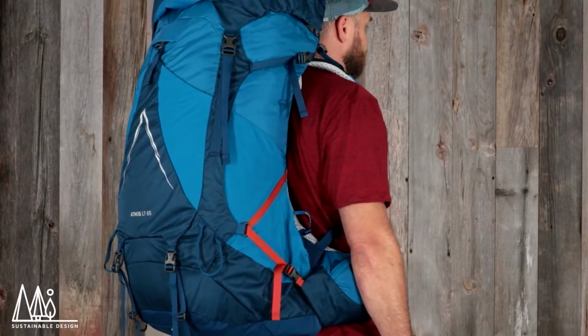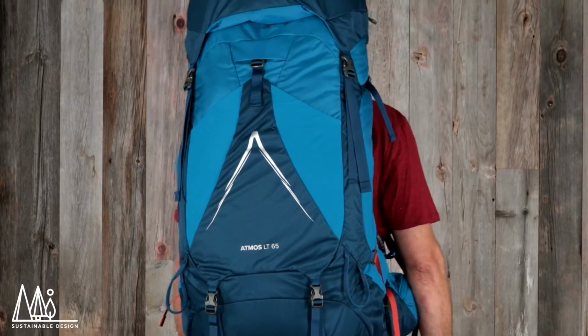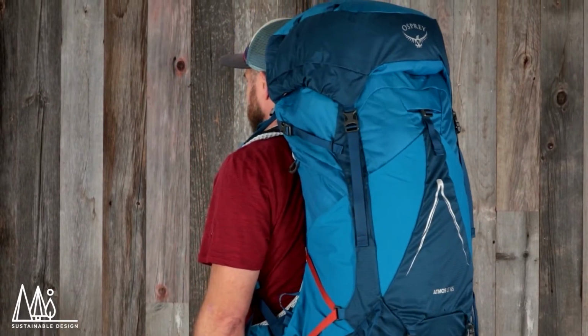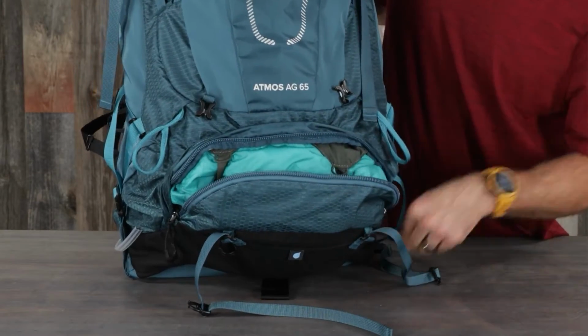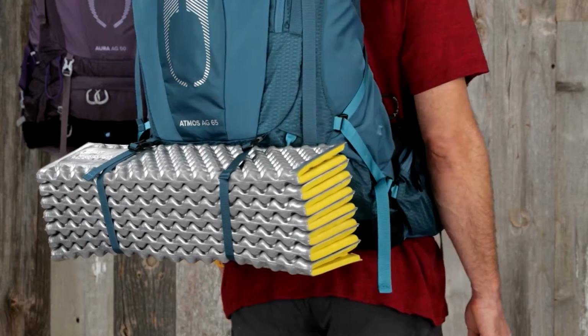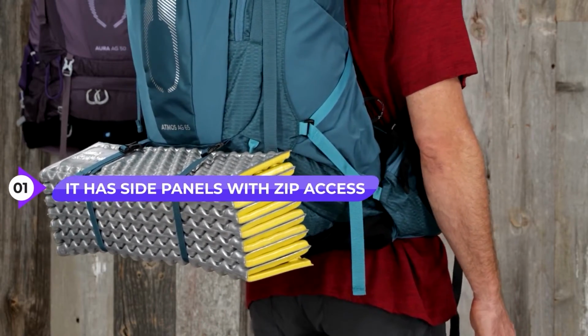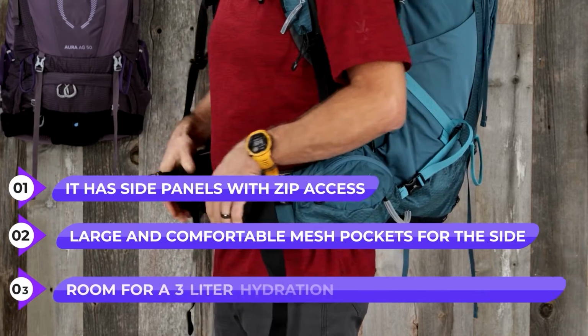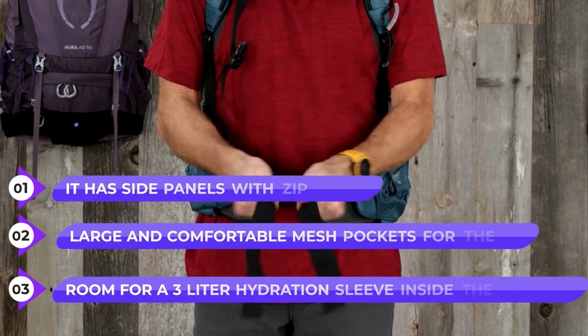It feels right and almost creates an illusion of a comfortable hug, rather than that of the backpack's weight pushing against you. It's fairly well ventilated and keeps the sweaty discomfort at bay. As for storage and organization, it has side panels with zip access, large and comfortable mesh pockets for the side, and room for a 3-liter hydration sleeve inside the backpack.